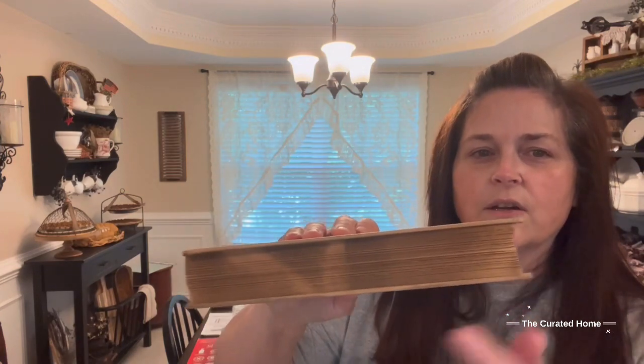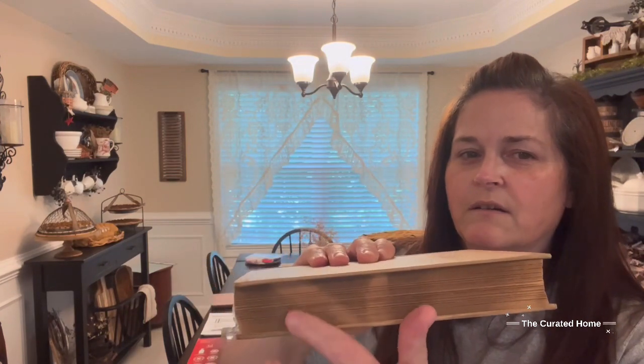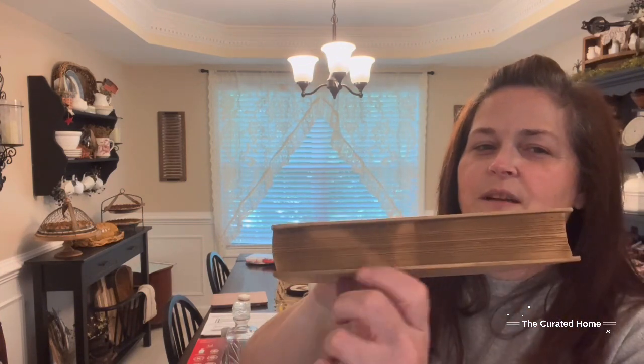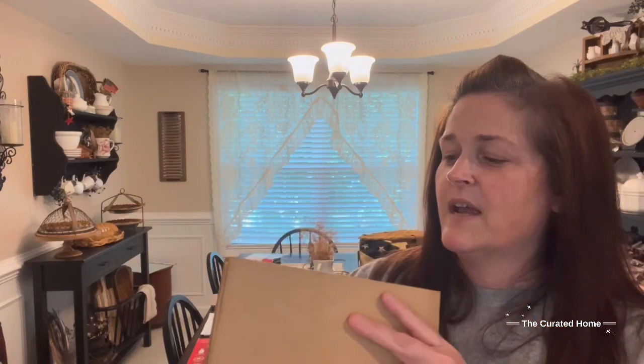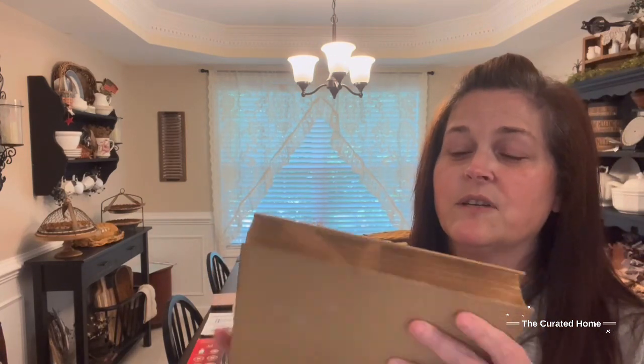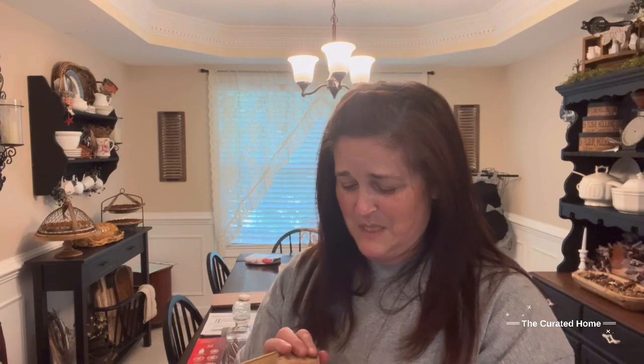It's a little discolored here. It's not dirt. I don't know why it was like that. Maybe it was sitting somewhere and somebody spray painted in the area. I don't know. But anyway, kind of interesting, right? It's almost like fingers or something was on the book. Oh, creepy, if you ask me.